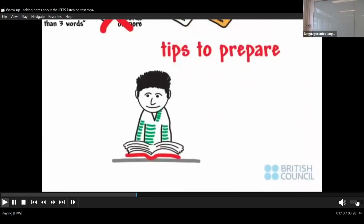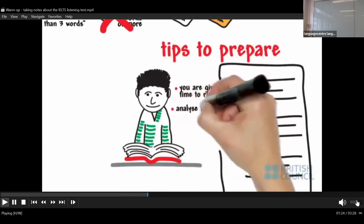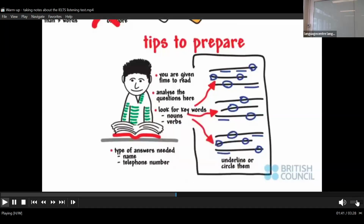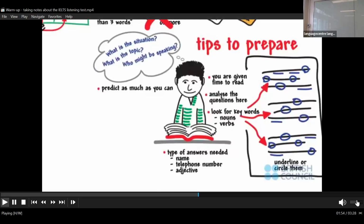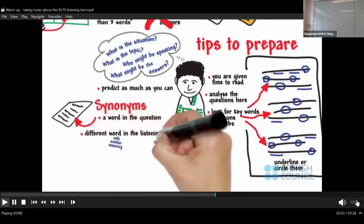Here are some tips to help you prepare for the test. You are given time to read the questions ahead of the listening. It's vital you analyze the questions here. Look for key words in the question, usually the nouns or verbs. Underline or circle them. Make sure you know the type of answers needed. For instance, is it a name, a telephone number, an adjective? Try to predict as much as you can before you listen. Ask yourself, what is the situation? What is the topic? Who might be speaking? What might be the answers? Synonyms are important. There is often a word in a question and a different word with a similar meaning in the listening.